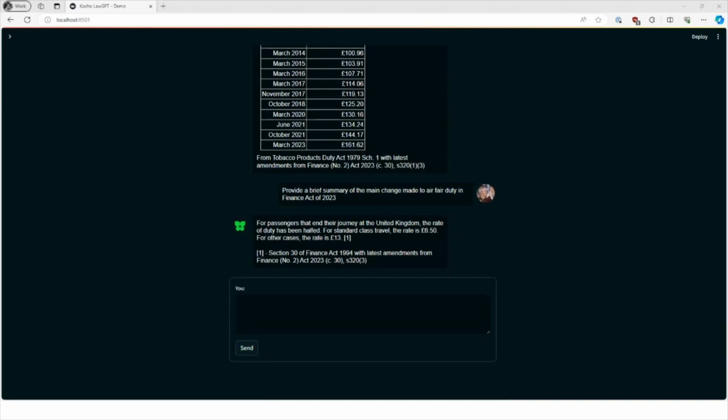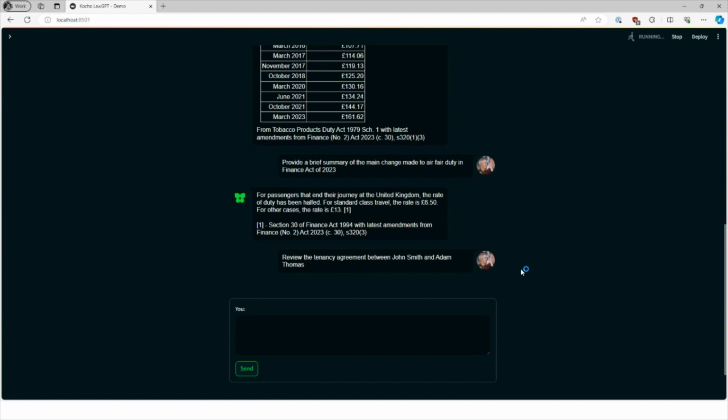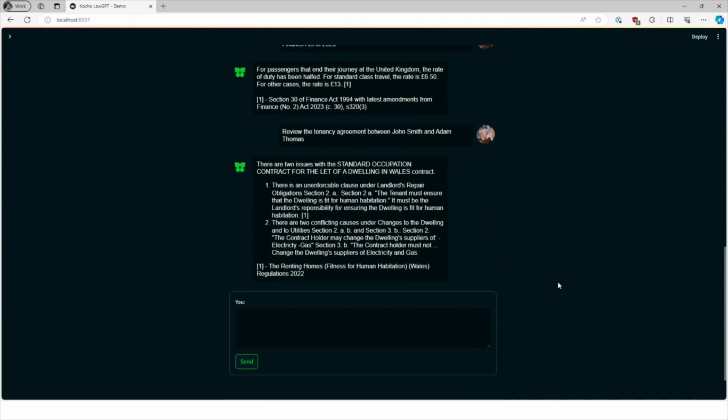So lastly, I'm just going to give an example where we're going to give a tenancy agreement. We previously ingested a tenancy agreement between a landlord and a tenant. In here, whoever was drafting it made a couple of mistakes, and we're just going to ask our model to review it and highlight any potential issues. So if I submit this, it's going to have a think about it, and then it should return back two points. There we are. In the contract that we provided, it's highlighted two different issues.